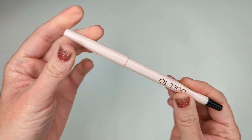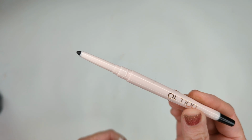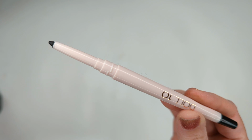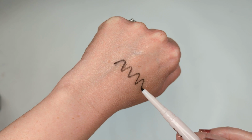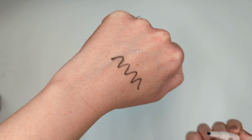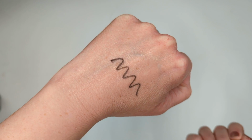Next in the box, we have the All I Need Self-Sharpening Eyeliner. So this retails for $18. It's made in Germany, and it has mango butter and ceramides, provitamin B5, and hyaluronic spherical pigments. So it's just a super creamy formula that glides on. It's so easy to draw on either your waterline or your lash line, but it also lasts all day, which is amazing as well.